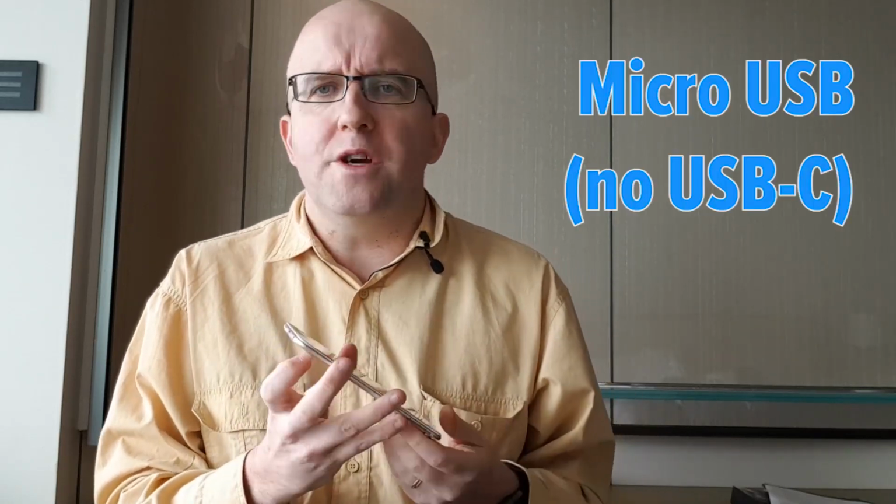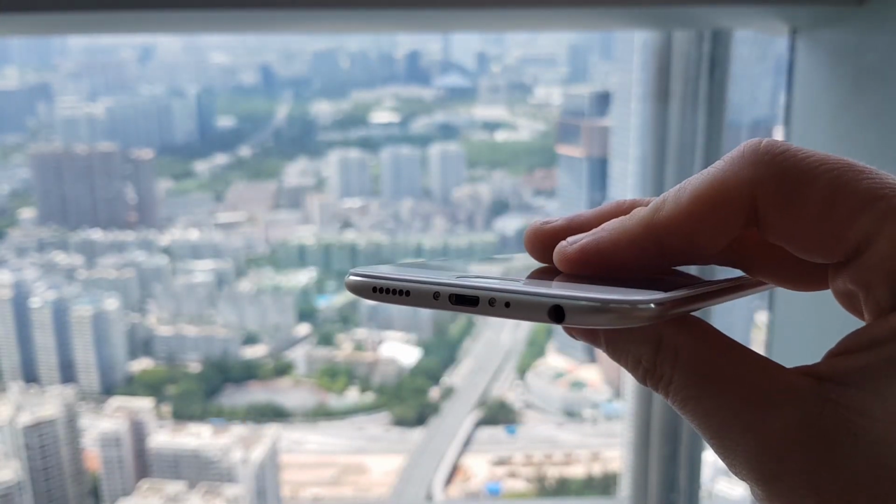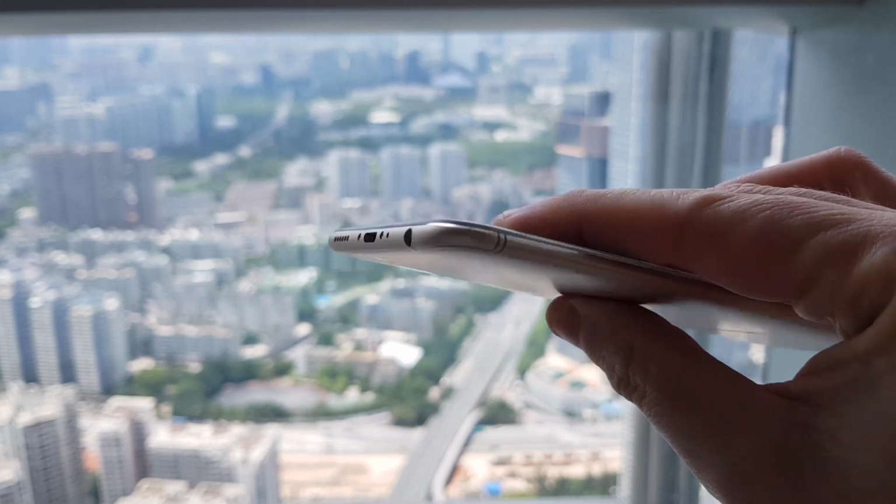In terms of charging and power, Oppo's own VOOC fast charging will be standard. Charging itself is just via micro USB. They haven't gone for USB-C, which is an interesting move because we are starting to see a few USB-C mid-range and budget handsets, but they've stuck with micro USB in this case.